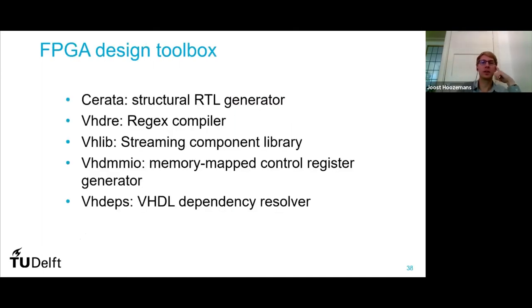So next, I'd like to mention a couple of other tools that you can call an FPGA design toolbox. They're meant to help you create these kernel designs. So for example, Fletcher makes use of a structural RTL generator called Cerata. There's a regular expression compiler so that you can do filtering in the first steps of your query. You can move that to the FPGA quite easily. There's a streaming component library. There's a control register generator and the dependency resolver.